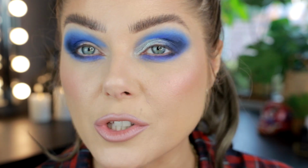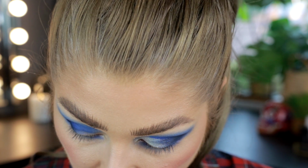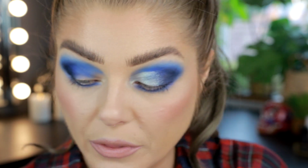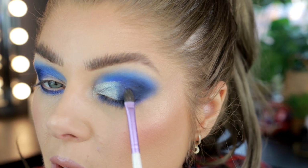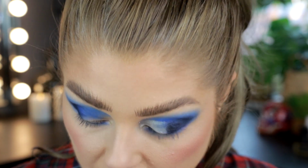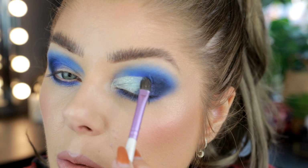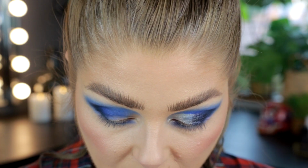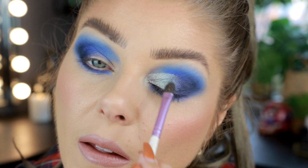I'm gonna meet up with some blues here as well. I think I'm gonna use this stud muffin, the one that's in the bottom, this one here, the one that I used in my lower lash line in the other look. I sprayed it a little bit and I'm just gonna put that here in the middle. And I am gonna blend this together with the white one a bit, so it somewhat blends together and has a bit of a fade.